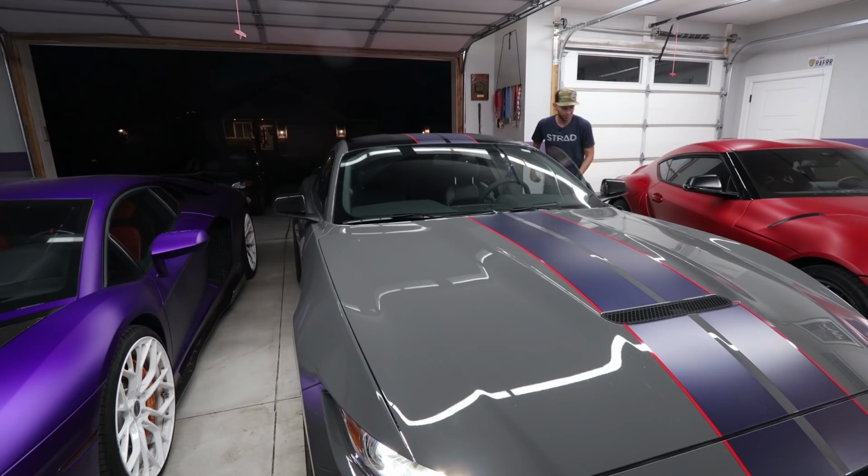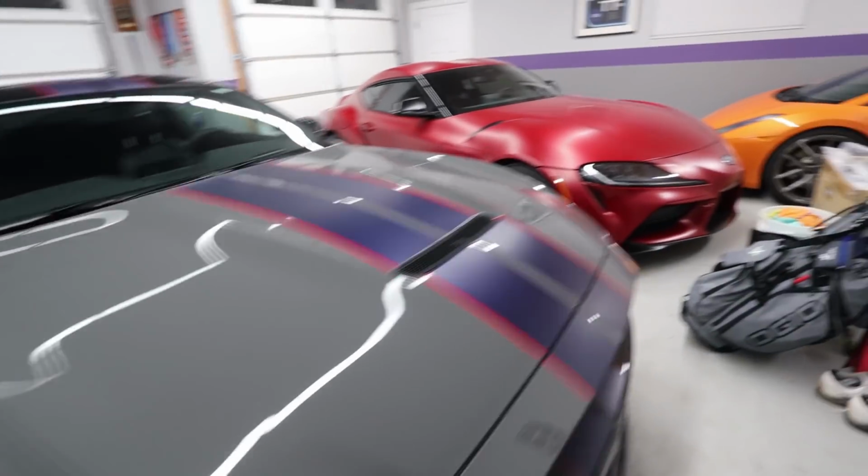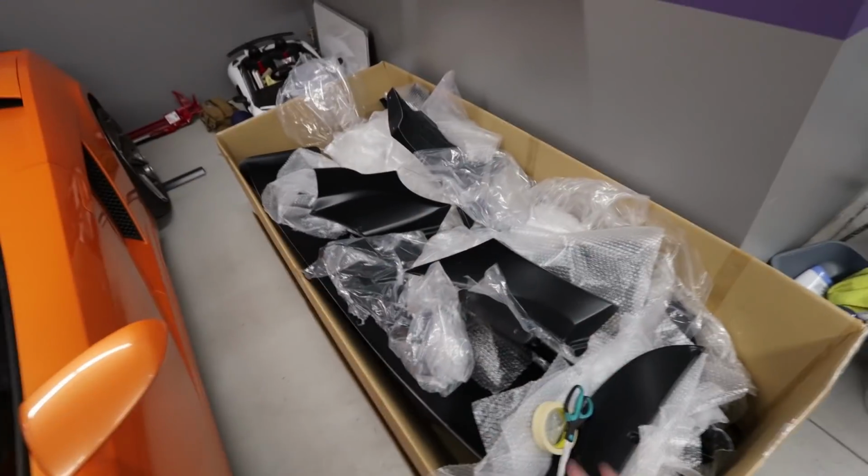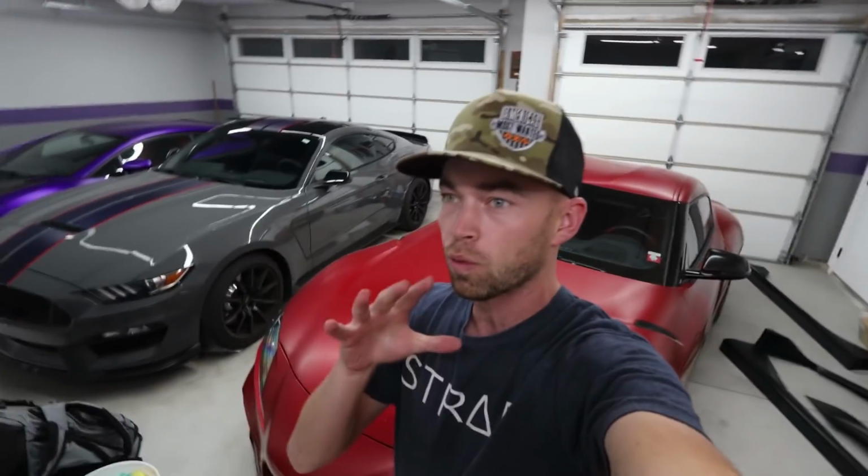We didn't crash. We definitely did not crash. This satin vampire red looks so good. And yes, I realized in the last vlog I said so good like 19 times, but it looks so good. It's the right color. We made the right choice, boys. So the Pandem Rocket Bunny kit, Pandem Rocket Bunny, that is one and the same. It's the same company. I'm not really sure why they have two different names.